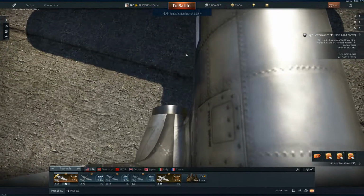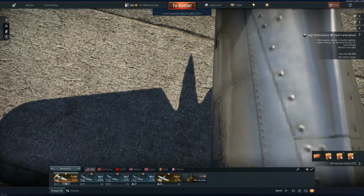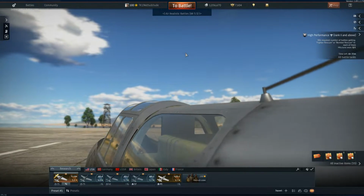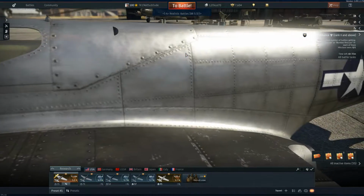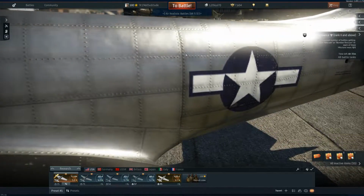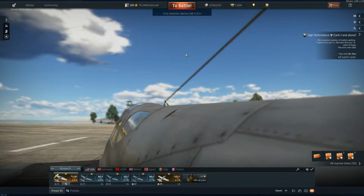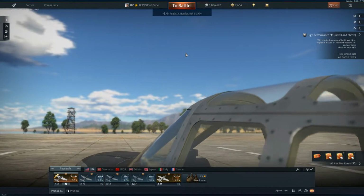It would be somewhat similar to the MK108 with a worse grouping, which means it fires all over the place. It never fires directly where it's pointed. Which basically means you've got 350 cals and the occasional lucky hit by the 37 millimeter.